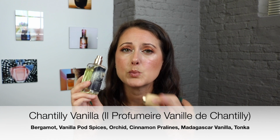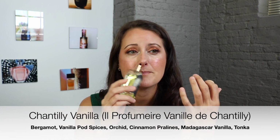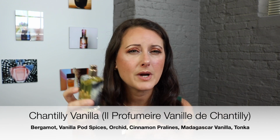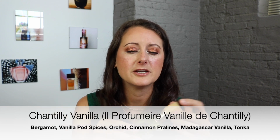It's not overly sweet. This is one of those more elevated, more grown-up smelling vanillas, but not grown up in a mature way. It's not overly gourmand. You're not gonna smell super, super edible with this one. It's a little bit more creamy sweet and a tiny bit perfumey. It's beautiful. I love this one. So that one is Chantilly Vanilla.